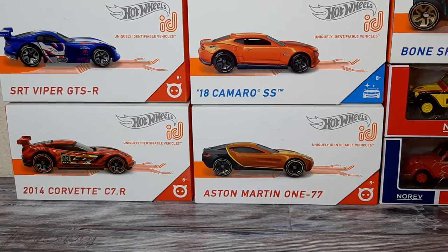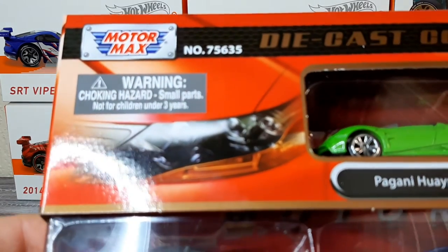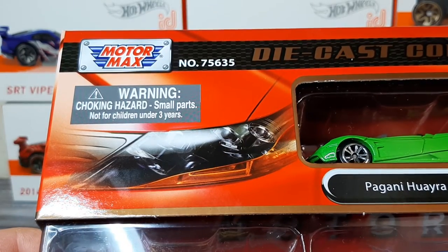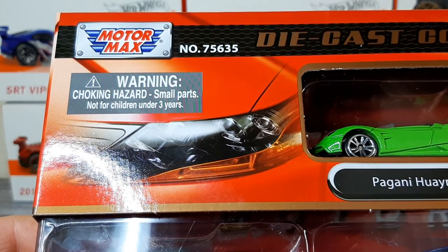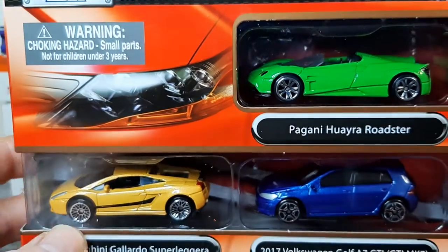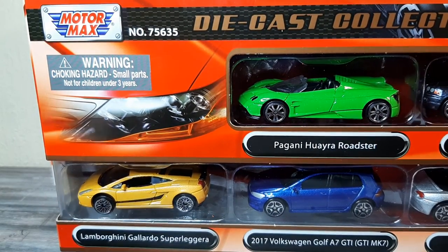This is going to an American friend. Never seen it before. I know the make, never found it. Motor Maxx. I do believe they're American, made in China. But what the hell isn't nowadays? And we'll try and get this in its entirety, so we'll kind of zoom out.